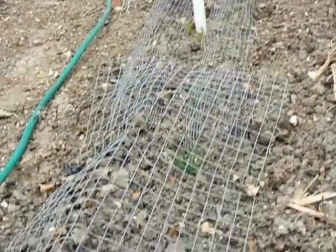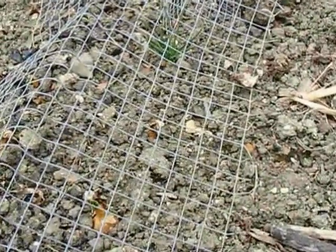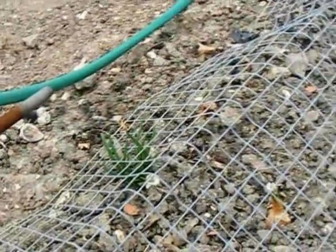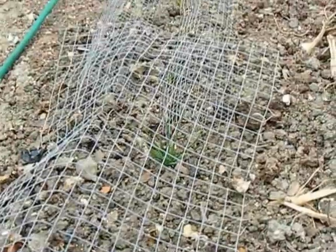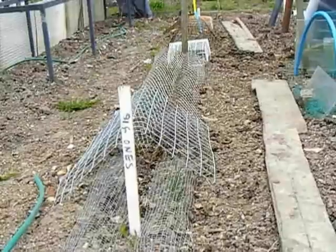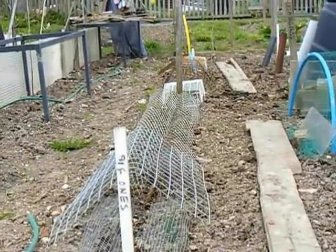These are the shallots. Once again, they're doing quite well. They've never really stopped growing. From the day I put them in, 2 or 3 weeks later they started to show up, despite all the cold weather. And they've just sort of like ticked along really.